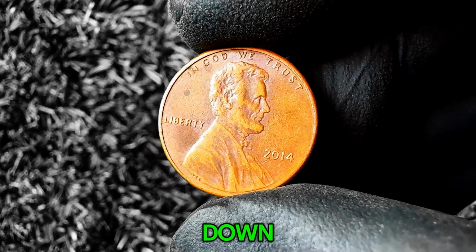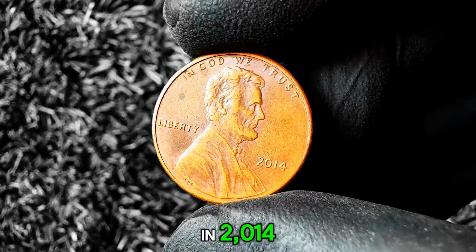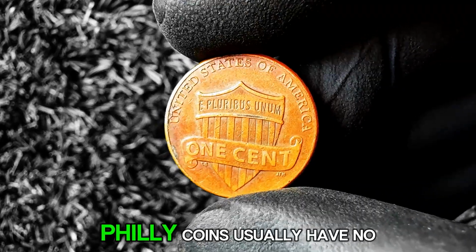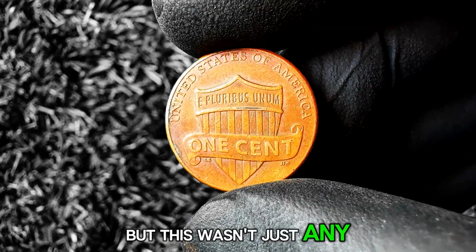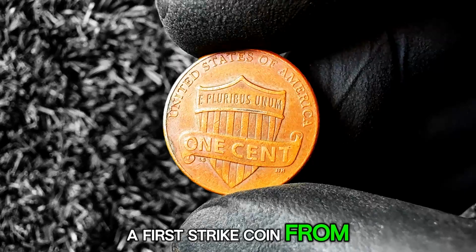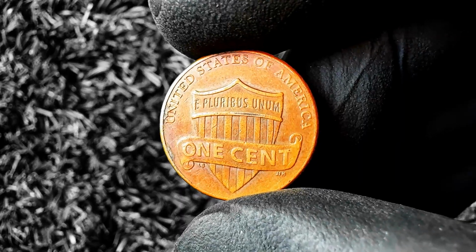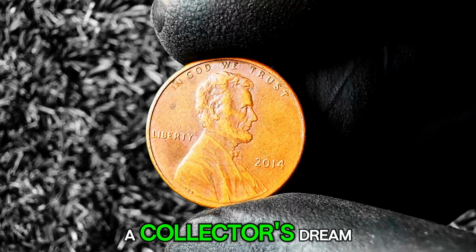Let's break it down. First, the missing mint mark. In 2014, most Lincoln cents were minted in Philadelphia, Denver, and San Francisco. Philly coins usually have no mint mark. But this wasn't just any Philly penny, this was a rare die variety, a first strike coin from a misaligned die batch. That slight minting error made it dramatically valuable. Combine that with a pristine, untouched condition, and you've got a collector's dream.